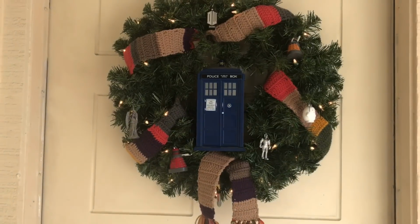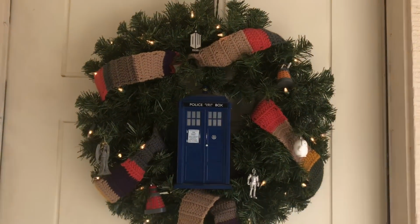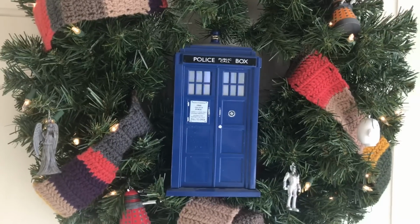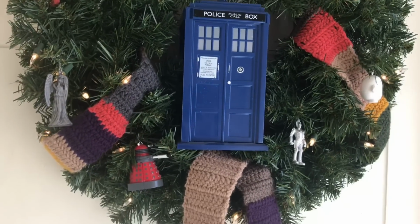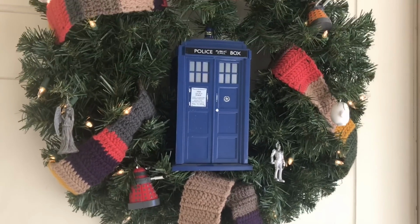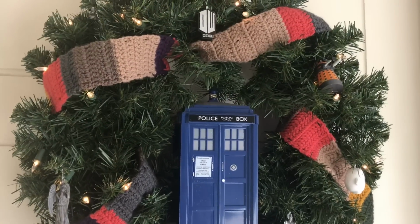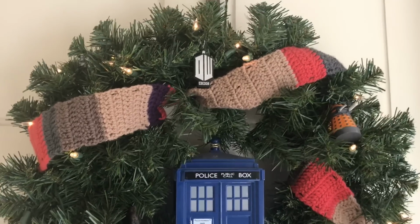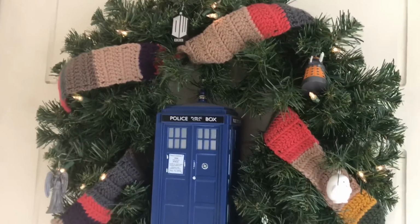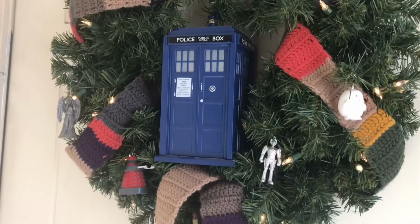Last year there was a gingerbread TARDIS ornament on it, but this year, I think we found it online, but they also have them on Amazon. The TARDIS in the center is actually a tree topper. It actually has the center hollowed out for it to be on a tree topper. So I just wanted to show you guys that.